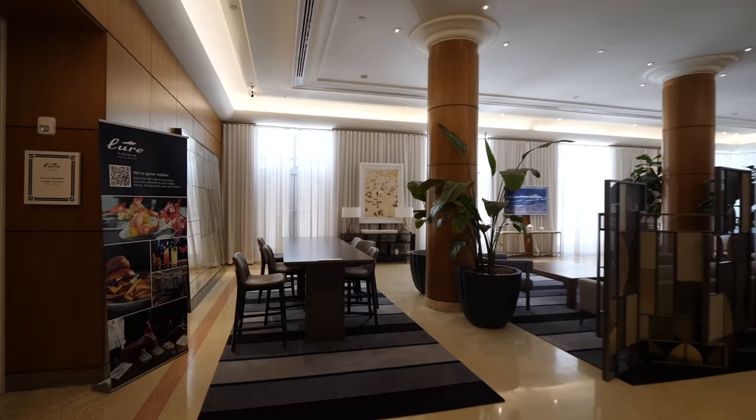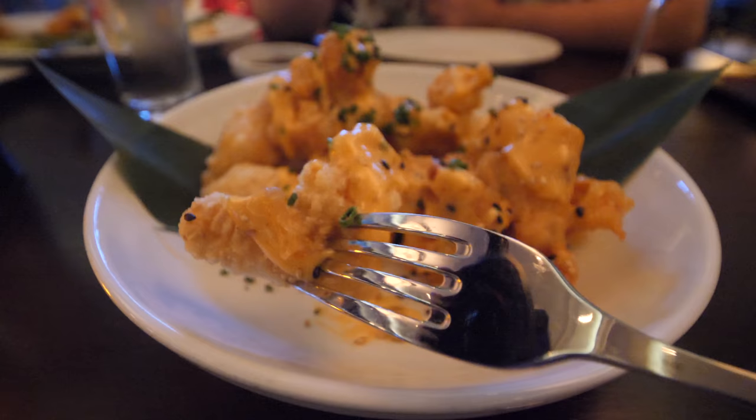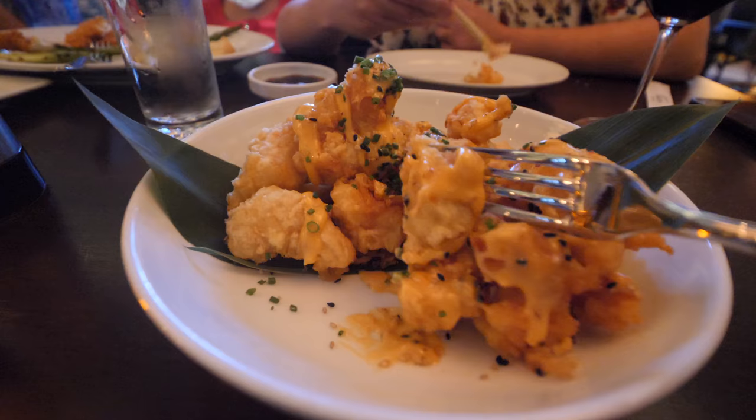One of the nights we ate at Lure Fish Bar, which has a really nice ambiance. They also have some delicious seafood. We really like some of their specialty sushi rolls, as well as the shrimp tempura, which you can see here is more like a rock shrimp, and it has that beautiful orangey sauce on it. Just unbelievable. Definitely something to try there.